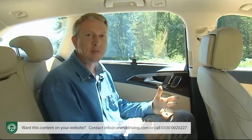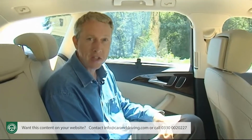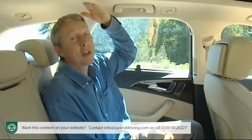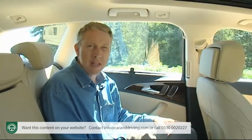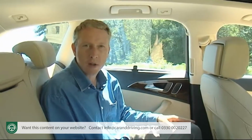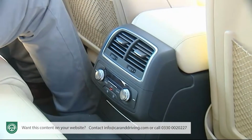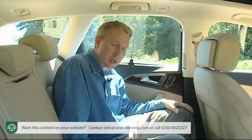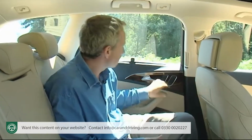Much of the 72mm of extra wheelbase has been used for the benefit of backseat passengers, who get an extra 7mm of rear headroom. It's still a place really primarily designed for 2 adults though, thanks to this huge central transmission tunnel and the way that the seat base has been shaped. 3 children though will probably be quite happy.